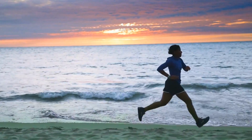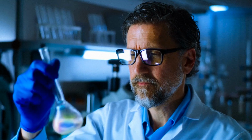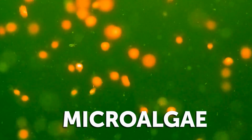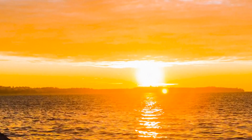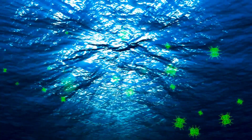Move over green sands, because some of the other beaches around the world can even glow at night, and it's completely natural. The culprit? A little thing called phytoplankton, or microalgae as they're sometimes called. They're basically little plants that contain chlorophyll and need sunlight in order to live and grow. Most phytoplankton kinds are able to float in the upper part of the ocean, where the sunlight can still reach them beneath the water.